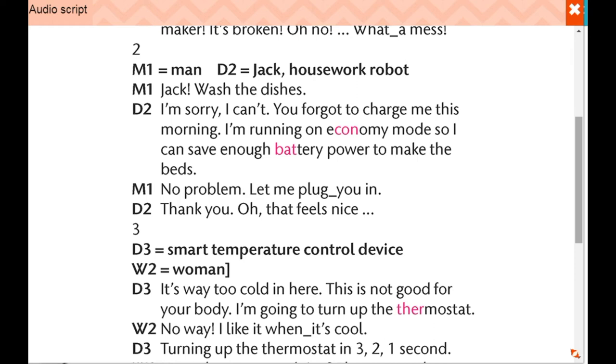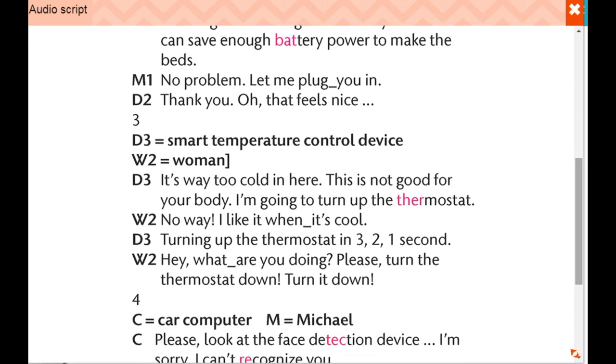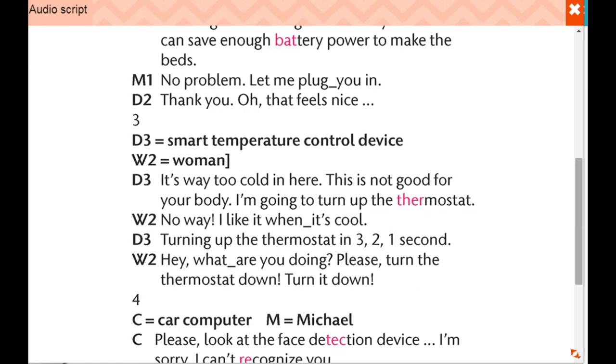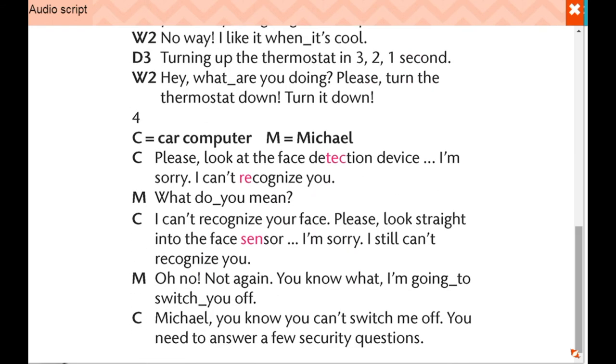Three. It's way too cold in here. This is not good for your body. I'm going to turn up the thermostat. No way! I like it when it's cool. Turning up the thermostat in 3, 2, 1 second. Hey, what are you doing? Please turn the thermostat down. Turn it down.